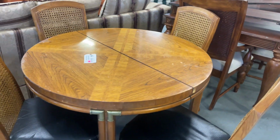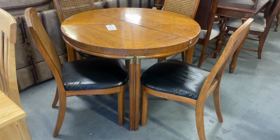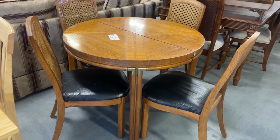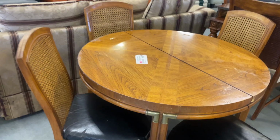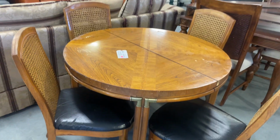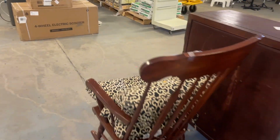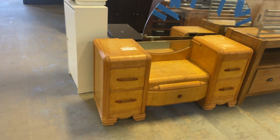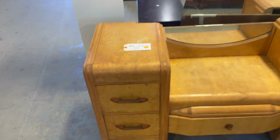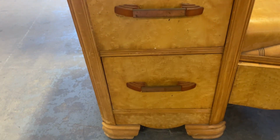I saw this last week. $100. Chair with cane and wood. Pretty nice. I think it's 25% off, so it would be $75. It's a great deal. Ooh, I see a cute vanity coming up. $130. It's got a mirror, which I think is intact. It's got the Art Deco style, which I do love.